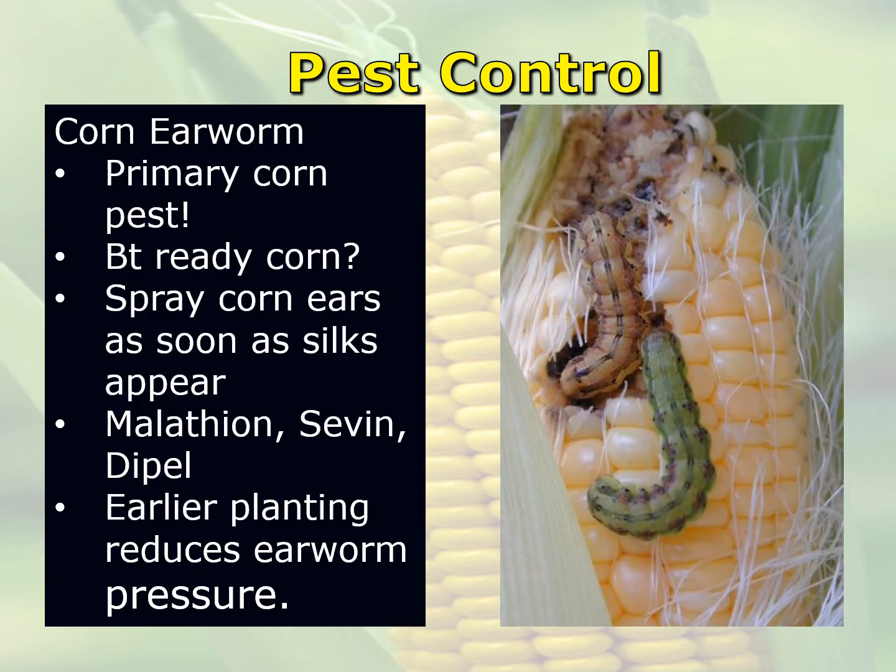Some of the pests that we're going to have out there, this is corn earworm. It is the primary pest. You can plant BT ready corn, believe it or not, which actually makes its own Bacillus thuringiensis, a naturally occurring bacteria which only kills caterpillars. You can also buy that as a spray if you don't want corn that already makes it, which is probably harder to find for a backyard grower than for a commercial grower. If you want to spray that, it works great. It's organic. It doesn't affect us at all. It doesn't affect anything but caterpillars, but it's sold by a brand name Dipel.